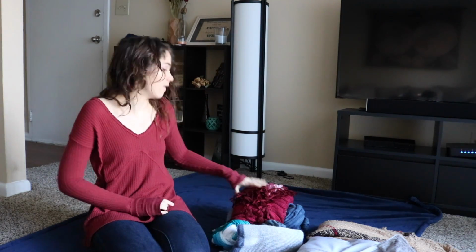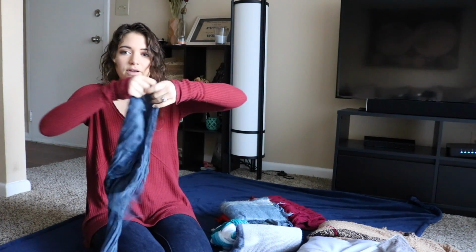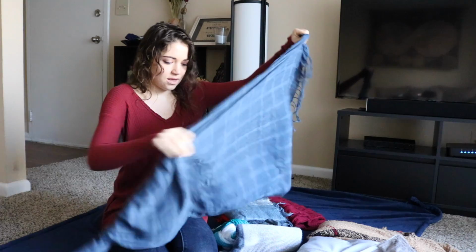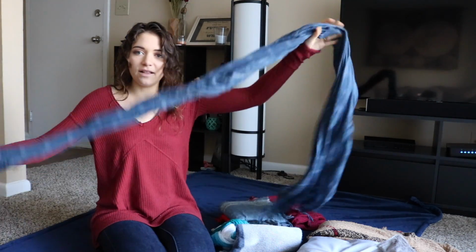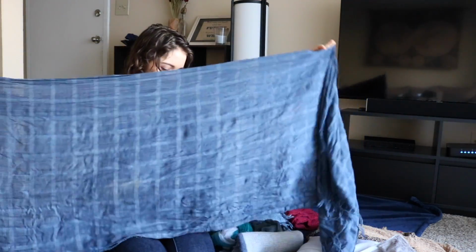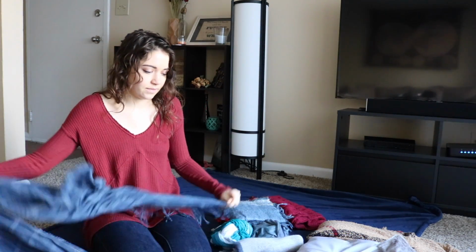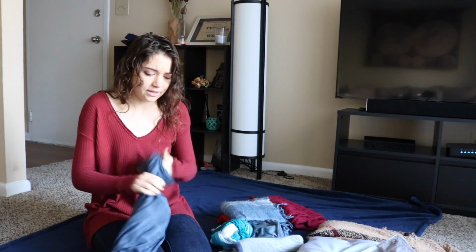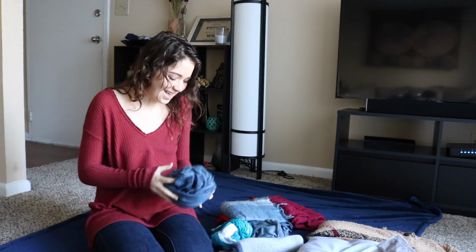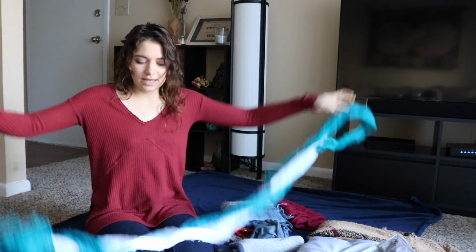Okay, guys, next we have a huge pile of scarves to go through. This is a beautiful blue scarf with a cool kind of pattern on it, and I love the color of this. It's a pretty thick scarf, so it definitely keeps you warm. When I went skiing, this was the scarf that I used, and it matches my eyes, so it makes those look really good. We'll definitely keep that.